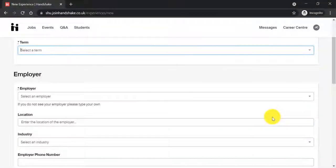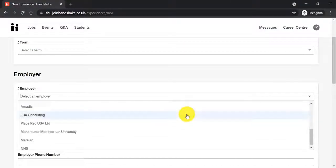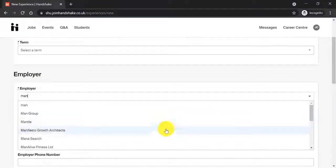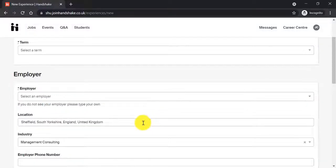The next part of the page requires you to fill out the employer details. Handshake uses type ahead technology, so as you type, if the employer is already on Handshake, they will appear in a list. You can then select the employer and the section will pre-populate with the employer's details. If the employer is not in Handshake, then you can just type in all the required information.